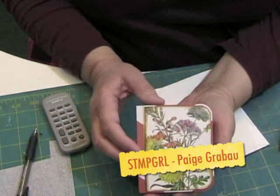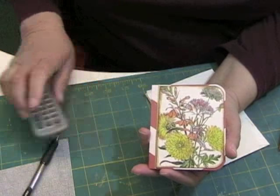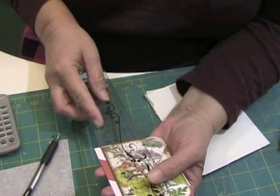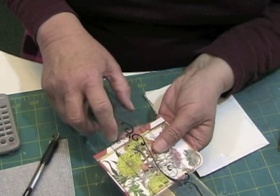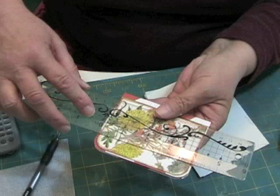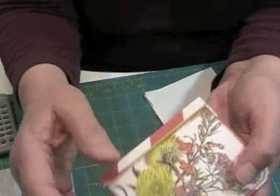This first one is from Paige Grabeau. You know her as Stamp Girl, S-T-M-P-G-R-L. Look at this wonderful card. My ruler is out in the living room. I'm going to put this on the zero mark on the centering ruler. So this is 3 1/4 inches wide by 4 inches tall. This is really cool. She's colored it.